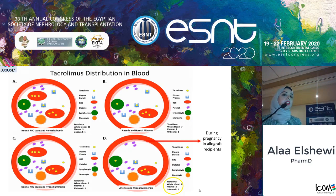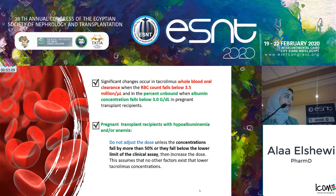As we all know, tacrolimus is distributed within the plasma into the erythrocytes, lymphocytes, and part will be bound to the plasma protein, and the free fraction is the one responsible for the pharmacological action. As you can see, the trough level will be reflective of the concentration of tacrolimus in all of these compartments. However, if a pregnant female patient has hypoalbuminemia and anemia, the trough level will be misleading and it will be lower. As a consequence, the physician may increase the dose of the drug, leading to an increase of the free fraction and endangering the female patient with adverse events. So we recommend not adjusting the dose unless the concentration falls by more than 50% or falls below the lower limit of the clinical assay.